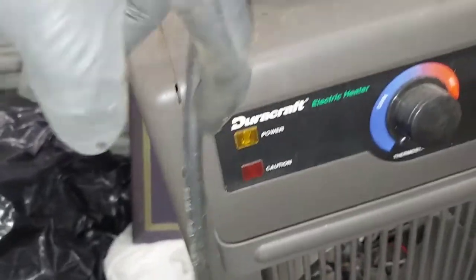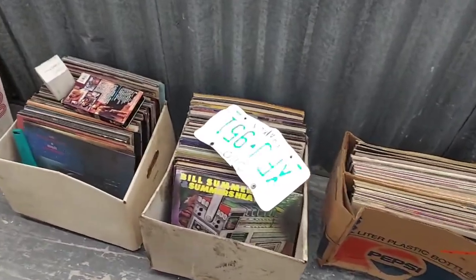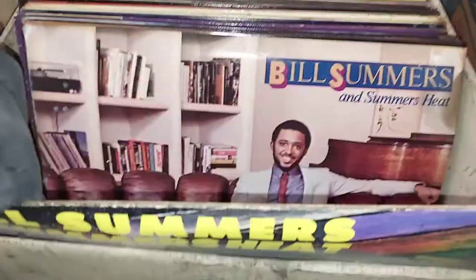Another space heater. I think this is probably a good one. And the good stuff. Can you guess what this is? Yeah, this is all vinyl. Oh, actually, I think there's one box left inside. I got so excited for this one right away, but then it's empty.